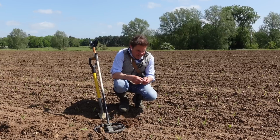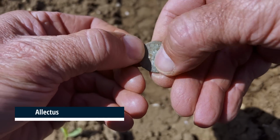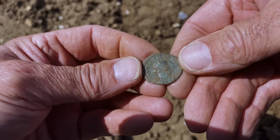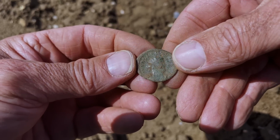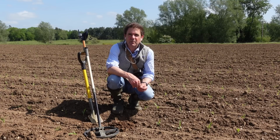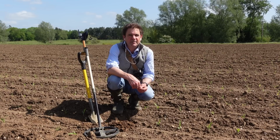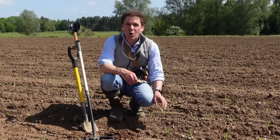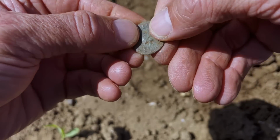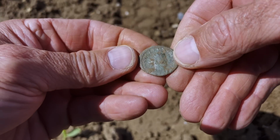Yep, I think it is. It's Allectus. They both are quite similar, Carausius and Allectus, and they were both very similar in life as well. They were usurpers in, I think I'm right in saying, 275 or something like that. Carausius, who was sort of governor of Britannia at the time, declared himself co-emperor. Not long after that, his finance minister, Allectus, this guy, killed him, and he too declared himself one of the sort of heads of the Roman Empire. It was a very confusing time.